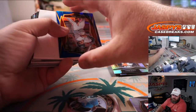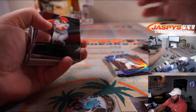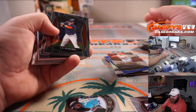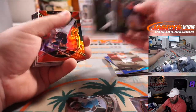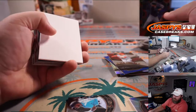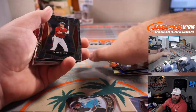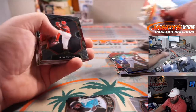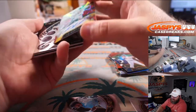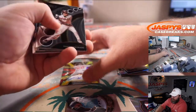And Joey Bart for the Giants, Lee Cheeseman, to 149. Alec Bohm, Phillies, Michael Nierman-Rod. And Alex Kirilloff for the Twins, Sean Doty, to 199. Corey Seager for the Dodgers, and Oliver Soria. And J.D. Martinez, gold auto out of 10. Nice. Boston Red Sox, Sean O'Leary.